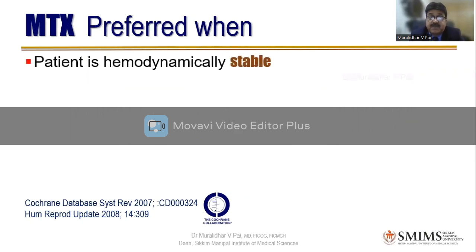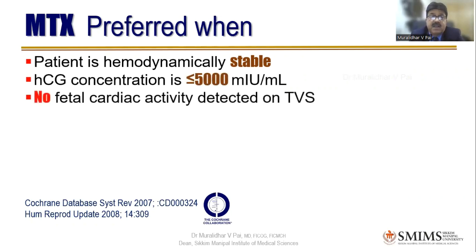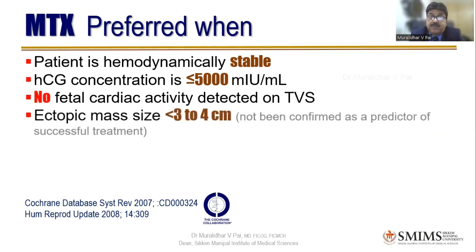Methotrexate is preferred when the patient is hemodynamically stable, HCG concentration is less than 5,000, no fetal cardiac activity is detected on TVS, and the ectopic mass is less than 3 to 4 centimeters.